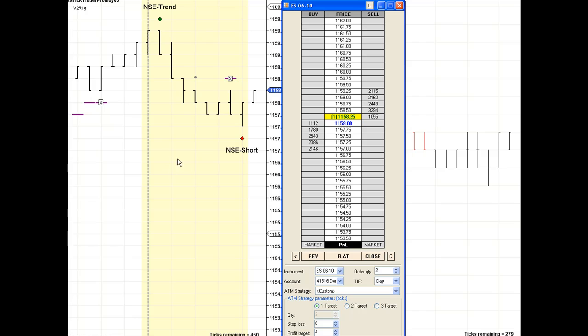You'll see we're in no zone right here. That means that we're avoiding NSEs. There would have been a short NSC right around here. We avoid it because we expect the market to go sideways or move back up. So I would like to take an EET and just try to grab 4 ticks off the trade.